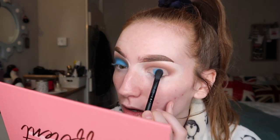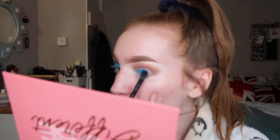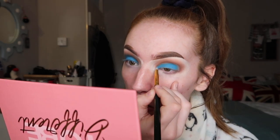Now that's all packed on there, we're going to go in with the bright blue shade I See You, which is this one here, and pack that on the lid, building up the intensity to as much as you want. And then taking this little blue brush, this little brush, and going closer in the inner corner.